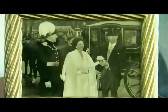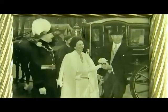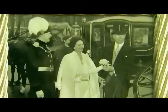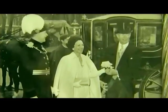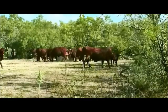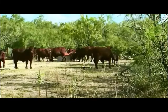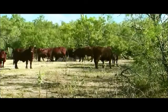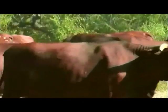And we've had the wonderful experiences of having some wonderful dignitaries come and visit. Ann Armstrong was a diplomat to England in the 70s, and just a wonderful lady. And from there, we've grown the operation. We've spread it to be a little more diverse. We've got a cow-calf operation with the Santa Gertrudis cows. We also run our own stockers.